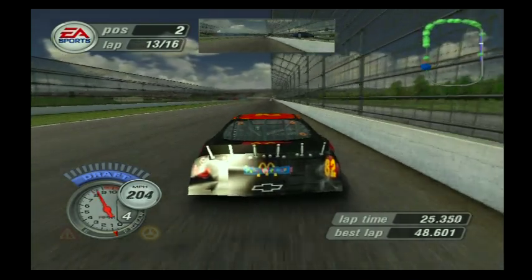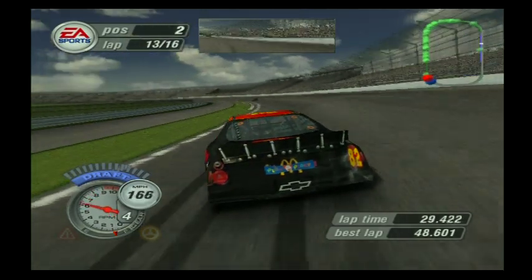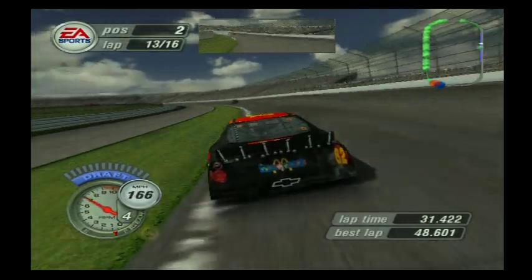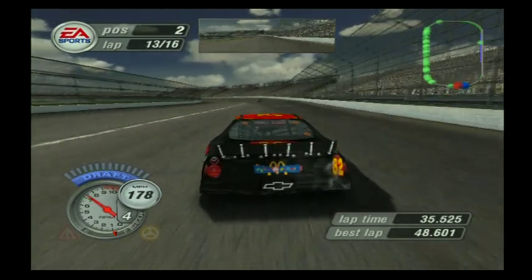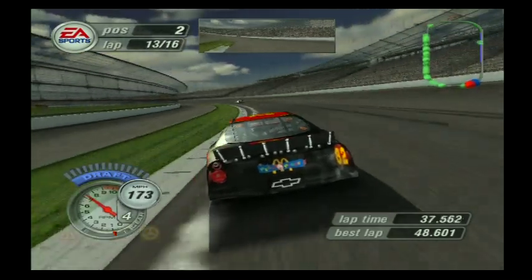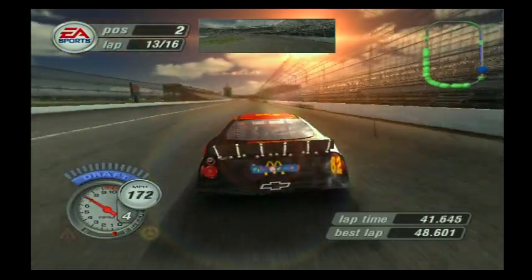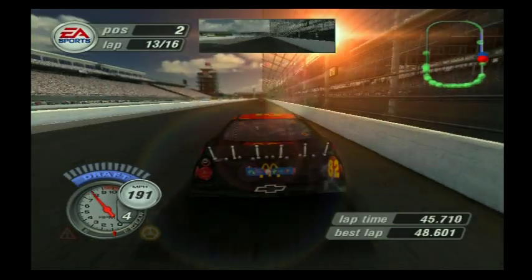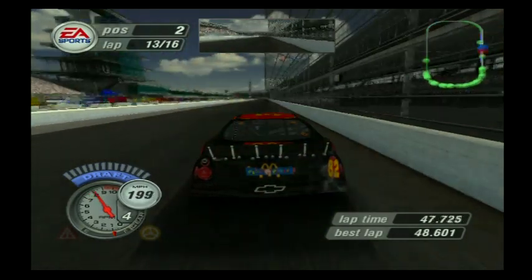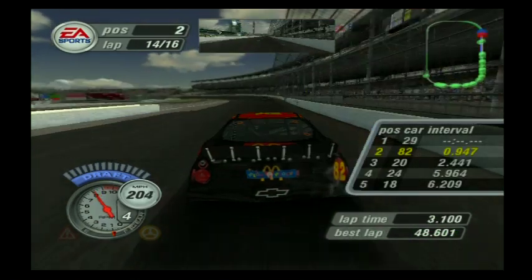Every time we kind of brush the wall, it's a sign we can't push the car like I'm needing to. I can't push the car like I want to. And that's how you win at Indianapolis. You have to push the car, especially right here at turn 4. I want to push that car so much more, but I can't. I have to lift, so that hurts the entire gigantic front straightaway worth of speed.